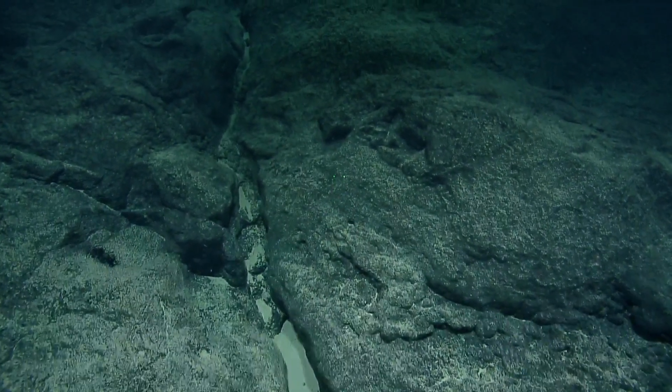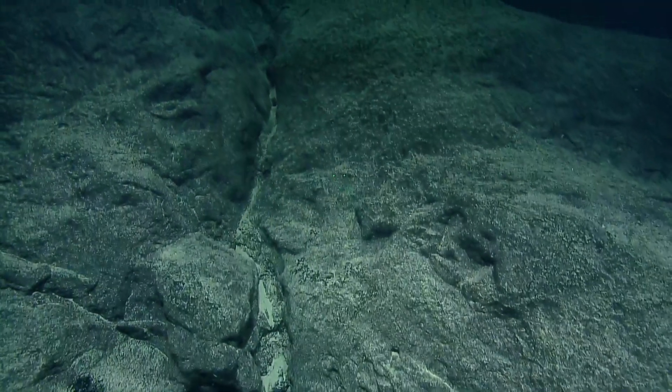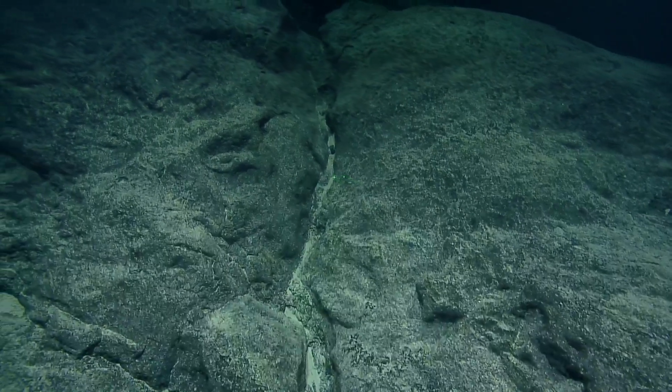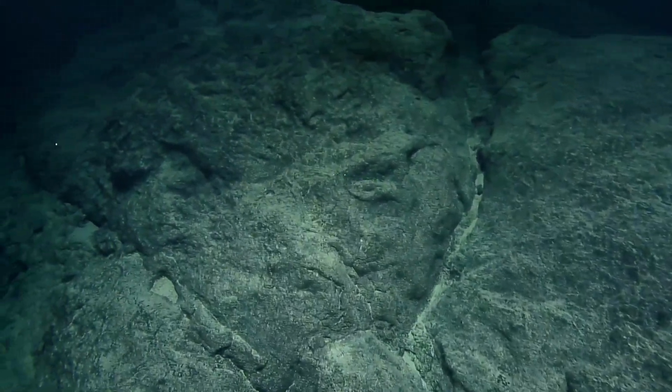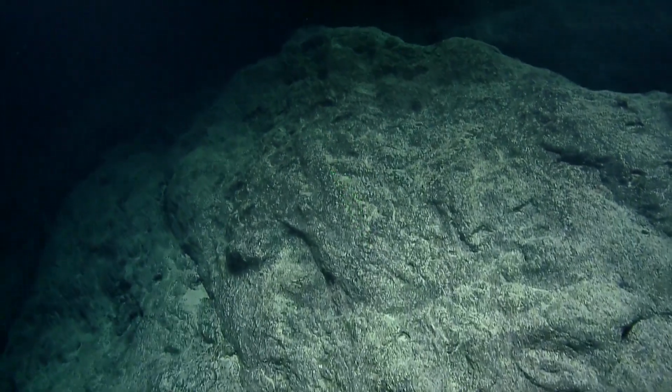Bridge, nav. So we'll start out with you move almost tugging Argus there. 100 meters, bearing 225 at 0.5 knots. You can wander left and right and look for things.